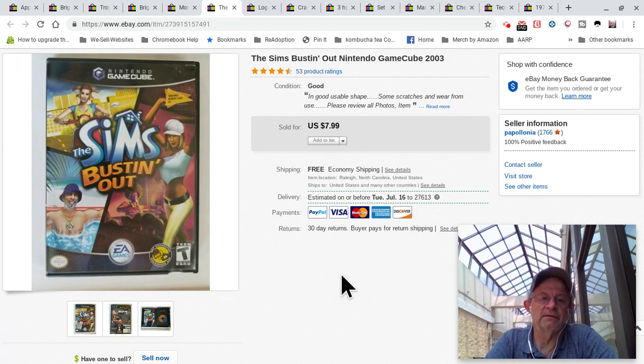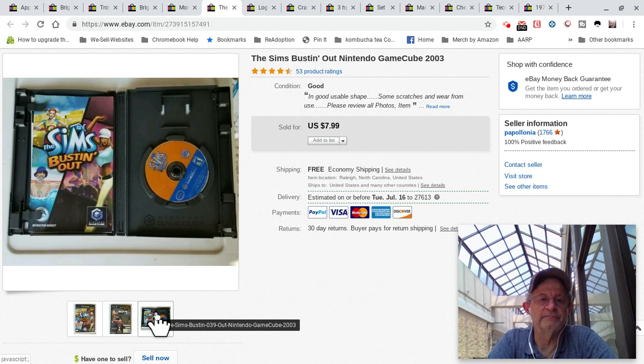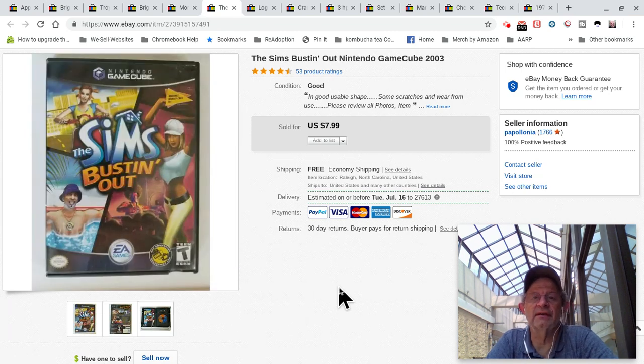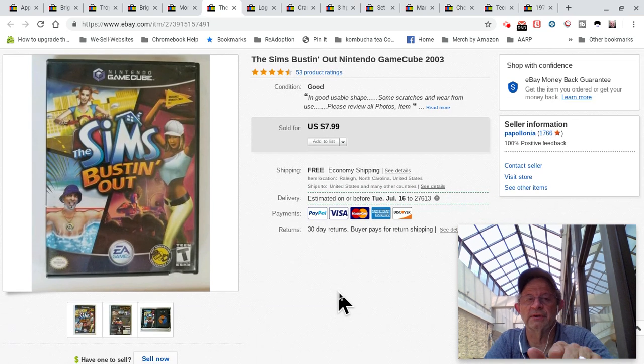So there you go. I always take pictures of that, the back, and the inside of the game to make sure they see that they're getting everything. I think this went global shipping too. I forget what country this went to.